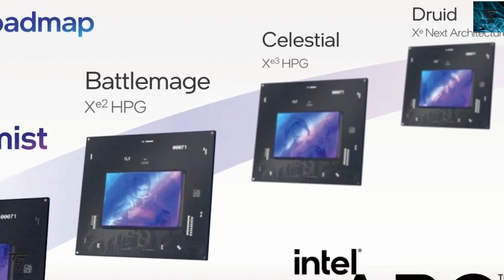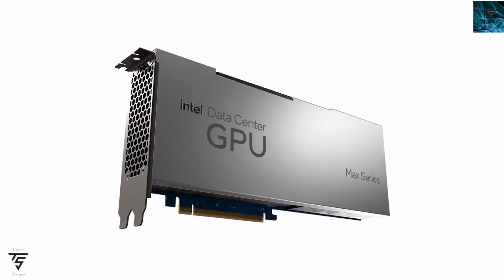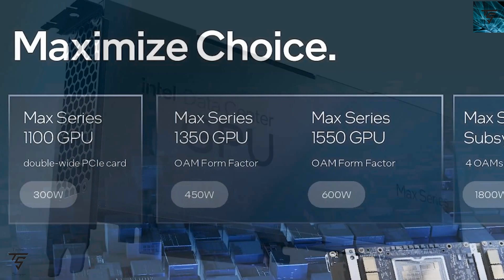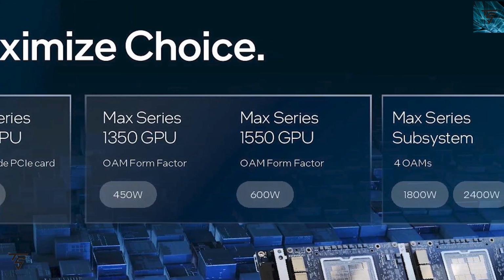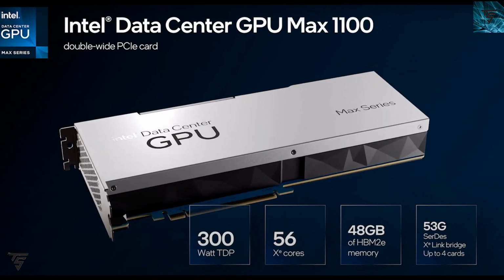So yeah, and moving on, they also revealed Intel's data center GPUs, and this gives us an idea about what to expect from Battlemage, Celestial and Druid. So yeah, let's just dive straight into what these GPUs are capable of. These GPUs are clearly powerful compared to Nvidia's implementation, because even though AMD has its own GPUs in the server market, in their Instinct series, they are not that powerful, but Intel has its 1100, 1350 GPU and 1550 GPU. These are their GPUs for the data center, and let's start with 1100.